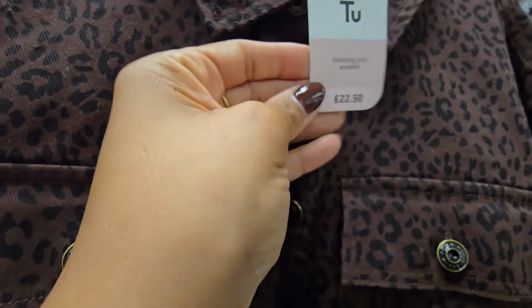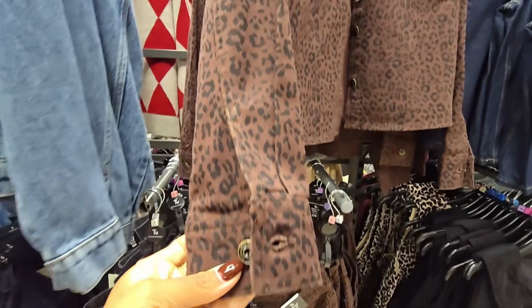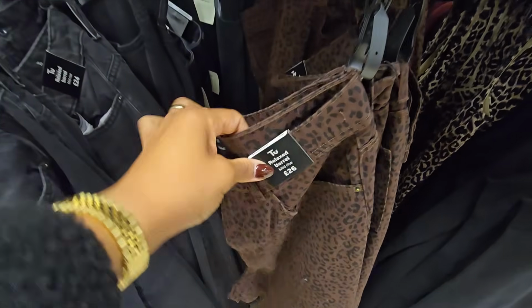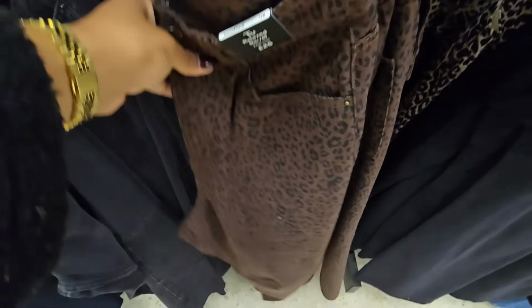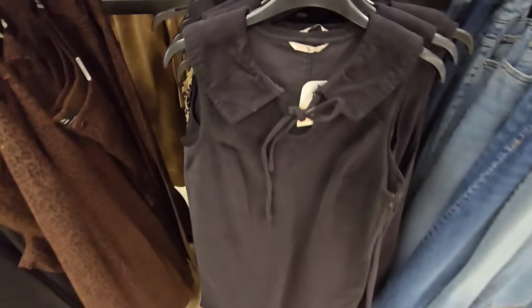Also another animal print top here, 22.50 for this one. It was like a denim material, and it was kind of like a button up little jacket shirt. Also came with matching bottoms here, as you can see there, the same material.